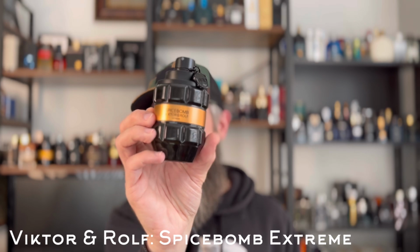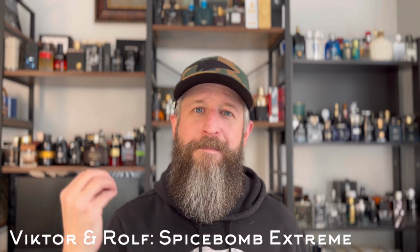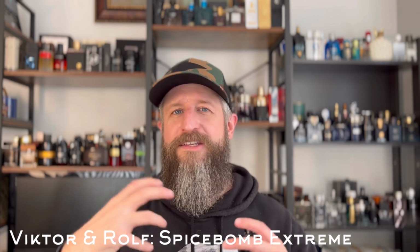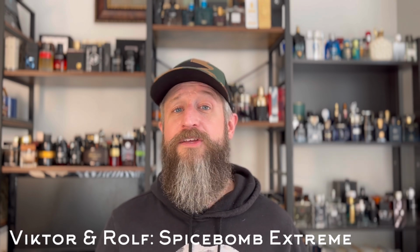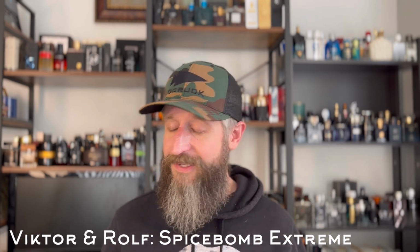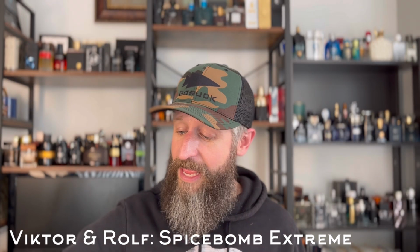Of course, I'm talking about Spice Bomb Extreme. It is basically Spice Bomb with that woodsy pepper, a little bit of citrus, nutmeg, cinnamon, all of that spiciness with some rich tobacco. But this one has some black vanilla that sweetens it up a little bit, smooths it out a little bit. They even tamp down the spices a little. And this thing is awesome. My bottle's only 2 or 3 years old, and I get great performance. I'm not exaggerating, 12 hours performance, 4 hours of projection, maybe 6 hours of projection. It's one of the most monstrously performing fragrances that I own. It's a killer, and to me, worth every penny.